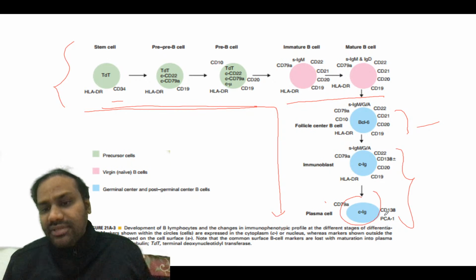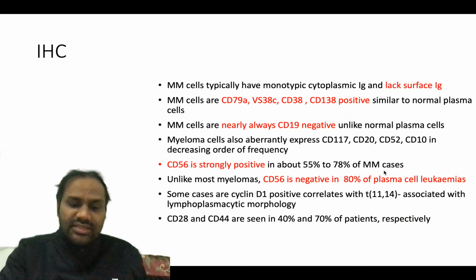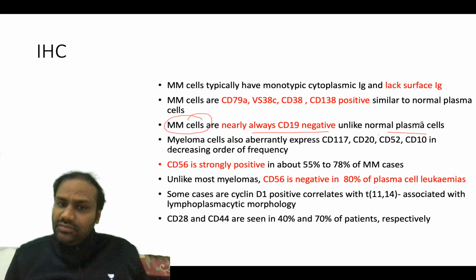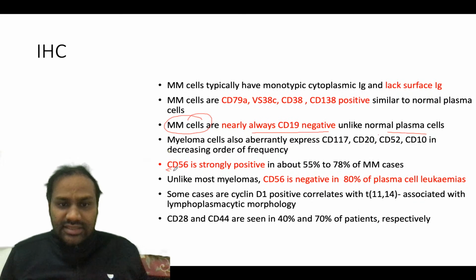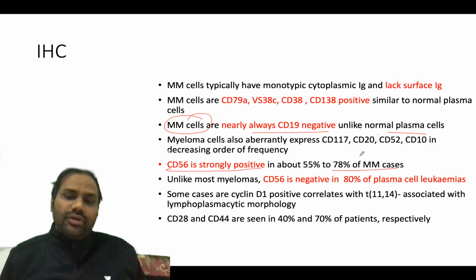So the plasma cells are basically CD138 positive, CD79A positive, but CD19 it starts losing. So on IHC, multiple myelomas are always CD19 negative, unlike normal plasma cells. Okay, that you need to know. So if it is a multiple myeloma cell, they will be CD19 negative and CD56 positive. They are CD56 positive. Okay, that you need to know very well.